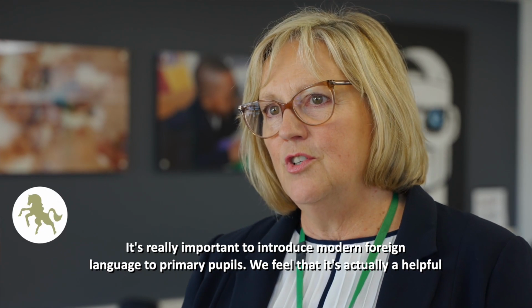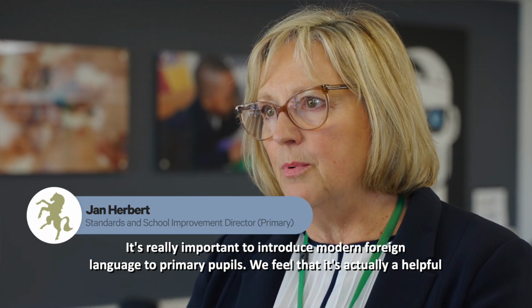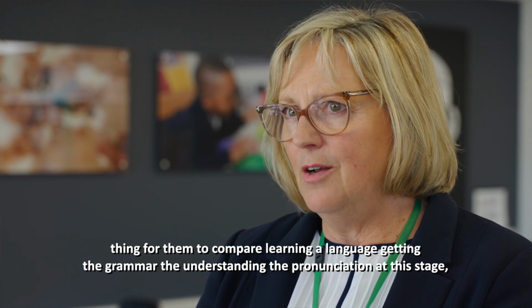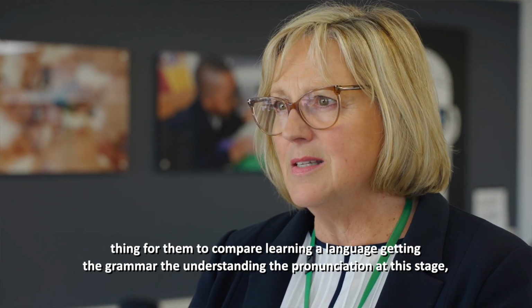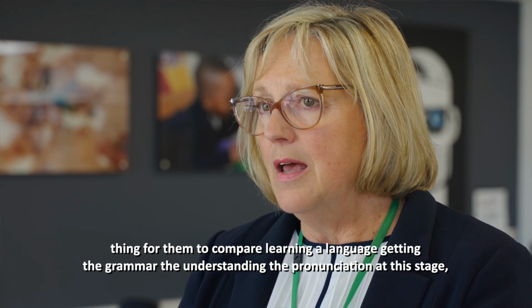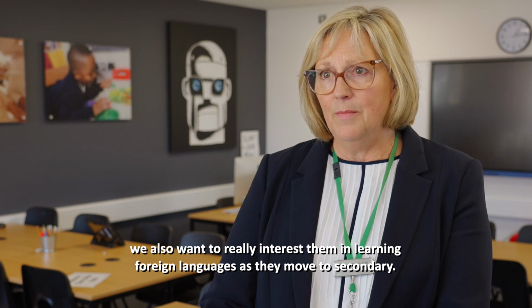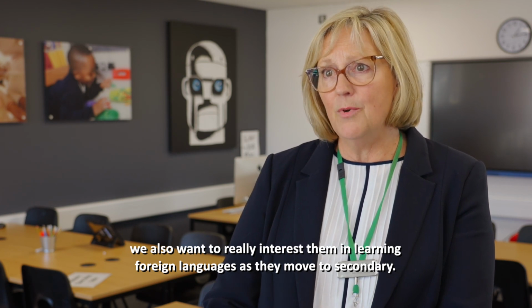It's really important to introduce modern foreign languages to primary pupils. We feel that it's actually a helpful thing for them to compare learning a language, getting the grammar, the understanding and the pronunciation at this stage. We also want to really interest them in the learning of foreign languages as they move to secondary.